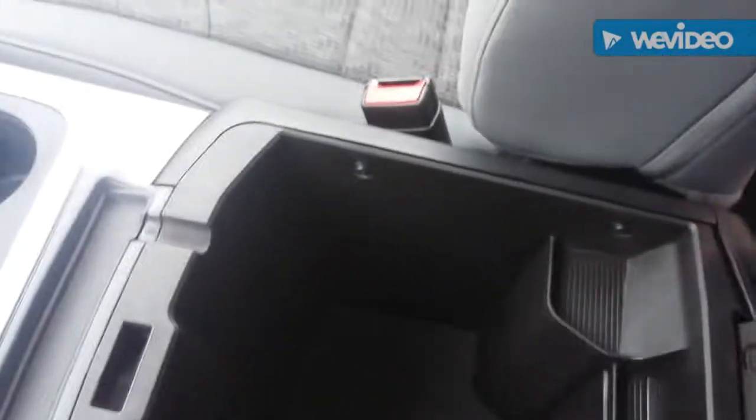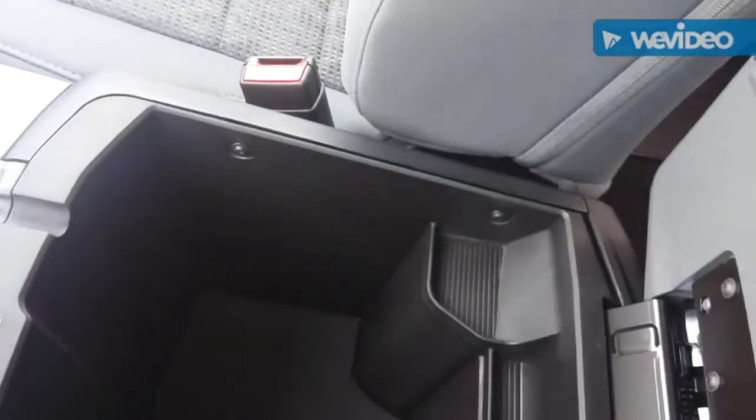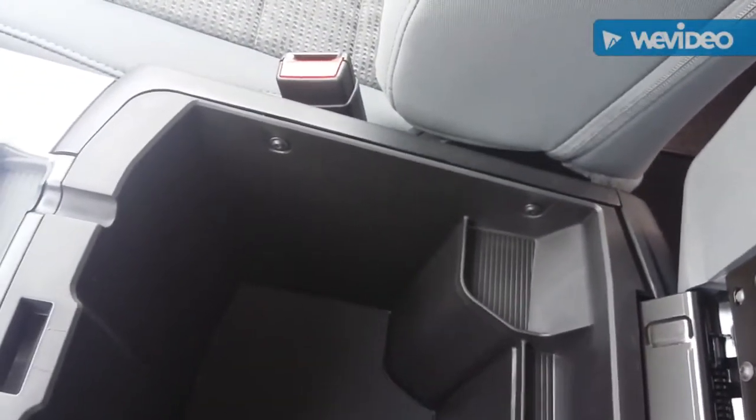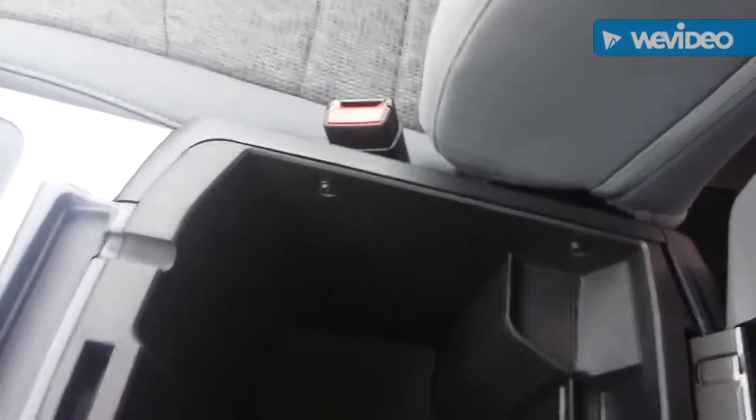Worth noting on the Laramie, right in this area, you get a CD player, which they're kind of phasing those out, so I don't know why you would want a CD player. But anyway, that's an option you can get.